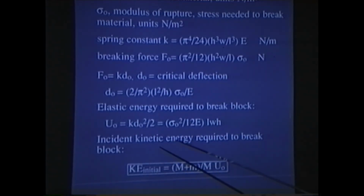modulus. And then we can say that the elastic energy required to break the block is just 1/2 K D0 squared, and that turns out to be this very simple formula, sigma 0 squared over 12E times the volume of the object. Now remember that we said before that this is the internal energy needed to break the object. But on the other hand, in terms of the initial energy available in the fist, we have to multiply with this factor of m plus m over m. So that's the basic idea of this simple picture. And may I have the next slide, please?